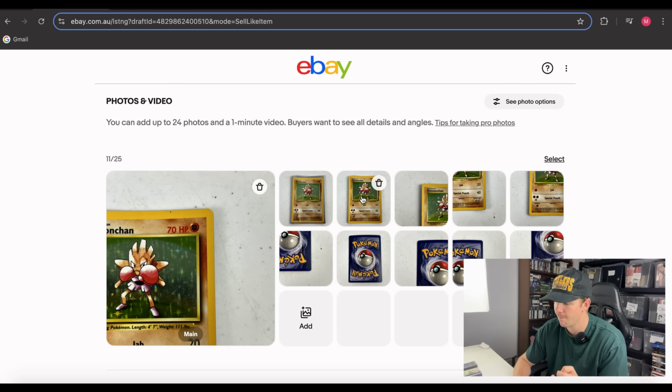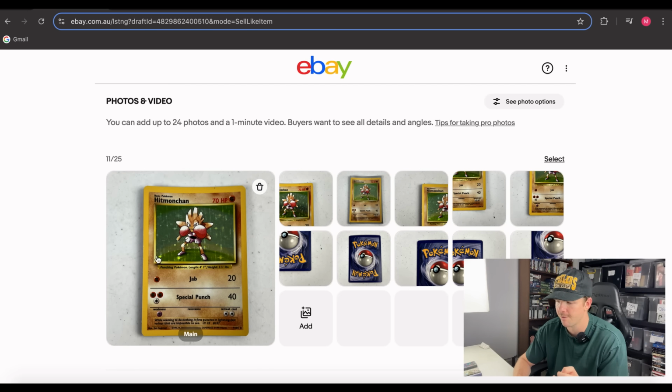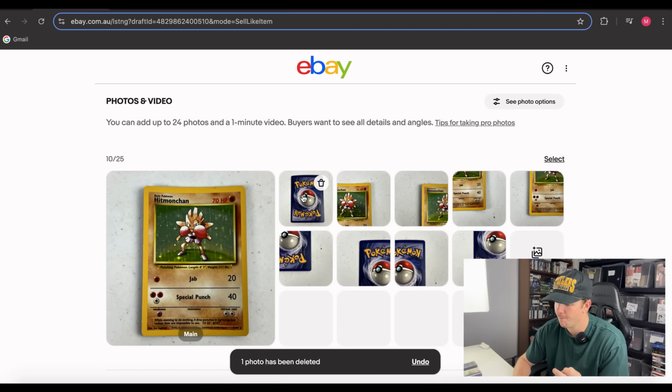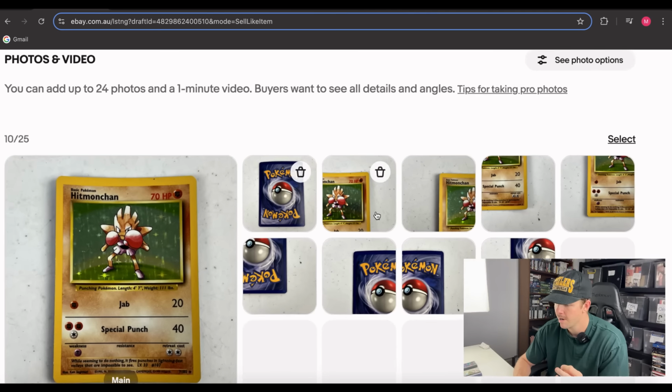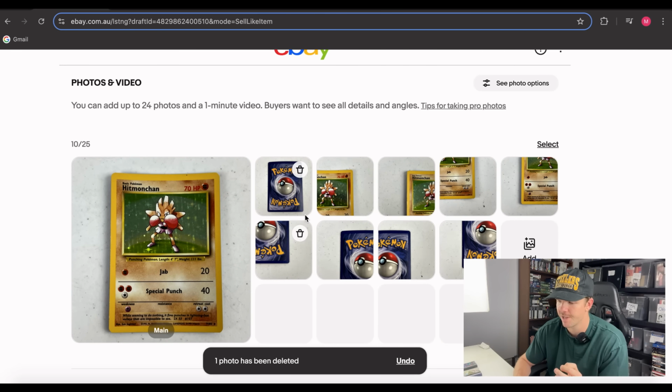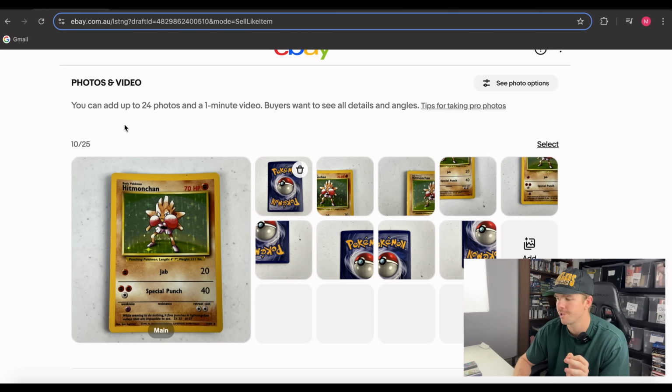So I'm just going to go ahead and move around a few things. I want that to be the cover photo. You always want that to be the cover shot. I'm going to delete that. We don't need that one. Then we're going to need an entire back shot to be the second photo. And then our corner photos come into play here, here, here, here, here, here. So there's our 11 photos. So that is exactly how I would do my photos. It works out to 10 shots.